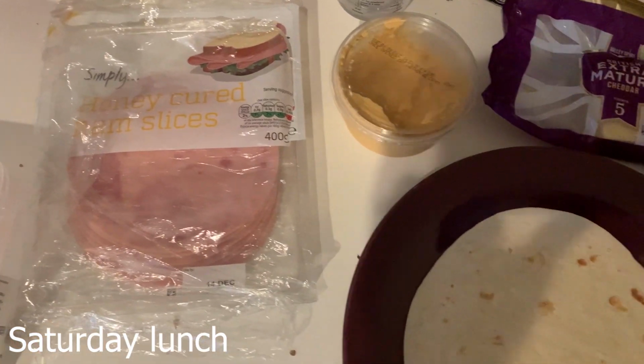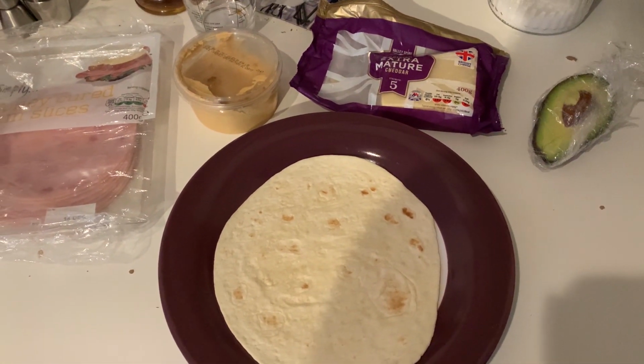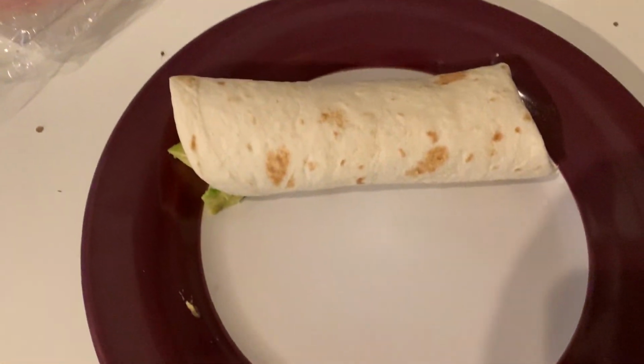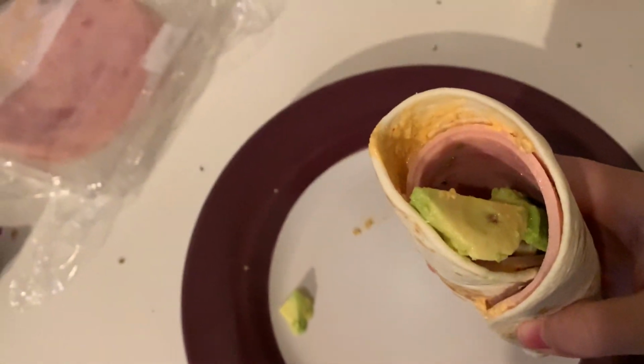For lunch I had this strange combination of things which was actually really good. I used one of the leftover tortilla wraps from the fajita kit, then I spread hummus on it, then added ham, cheese and half an avocado, then seasoned it all with salt and pepper.